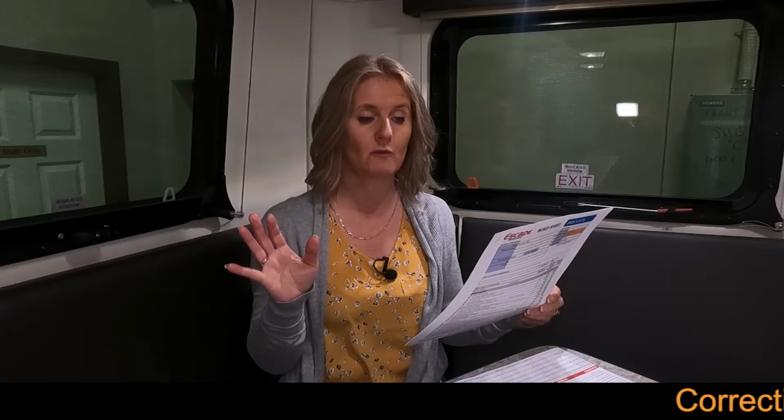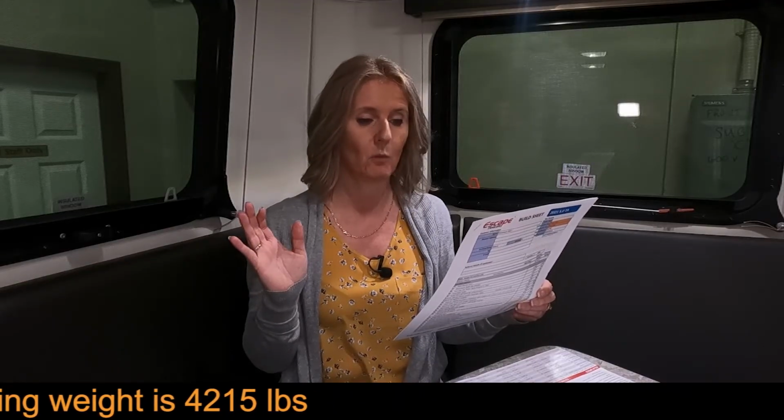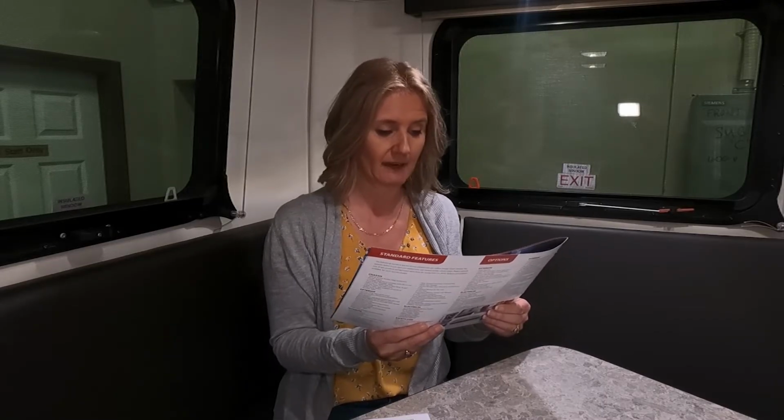Now for the numbers on the 2021 Escape 5.0, the 5th wheel model. So cool, and I just got to tell you everything I can about it. This particular model that we've shown you is coming in with a GVW of 4,215 pounds with a cargo carrying capacity of 1,285 pounds. A few other things on it. The exterior length is 21 foot 2 inches, and then you add 6 inches for the spare. The exterior height is 10 feet. The exterior width, 7 foot 4 inches.